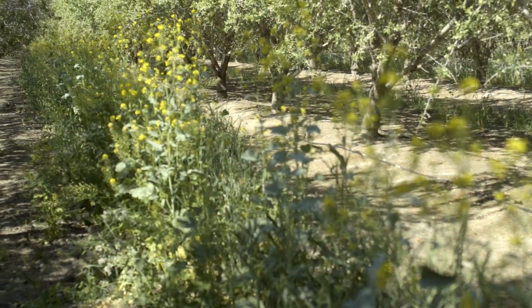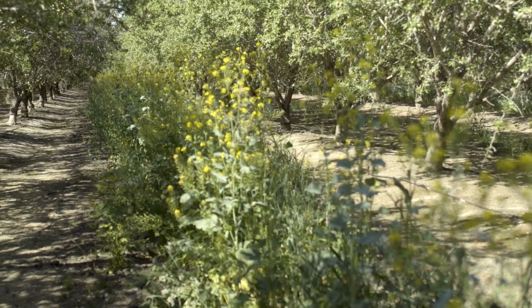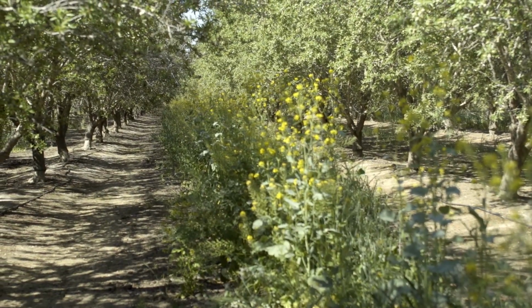Welcome to the session on pollination. I'm here on this beautiful day just outside of Arbuckle to talk with Ben King, who farms almonds in this area. So Ben, you were telling me that your family has been in this area for generations. Can you tell us a little bit more about that history and also about your current farming operation?